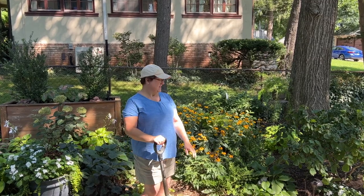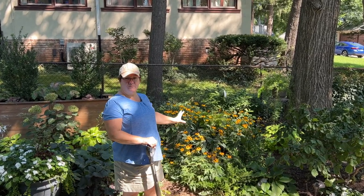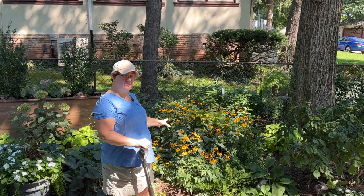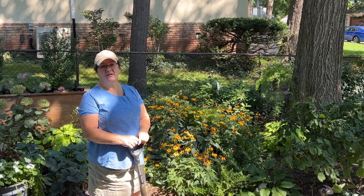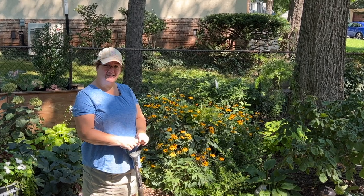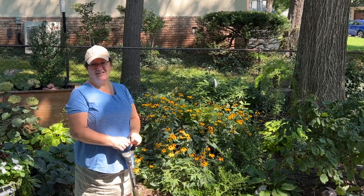Today's project, I'm going to take these Goldsturm Rudbeckia out of this shade garden and put them into a sunnier spot out in a place where I want to have more naturalized kind of plantings. So come with me and let's get this job done.